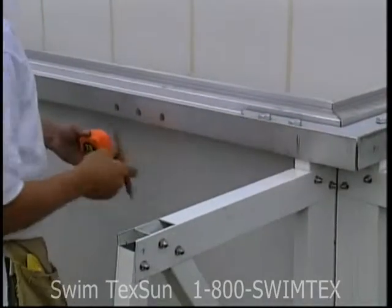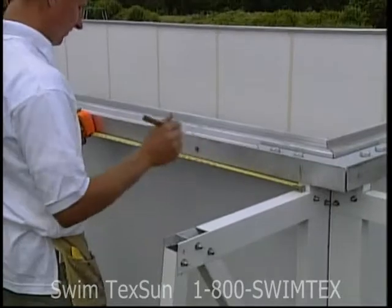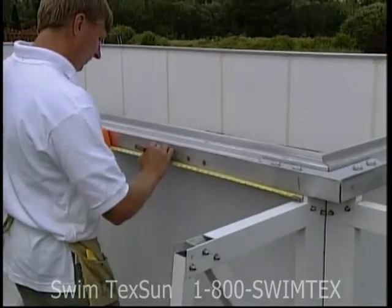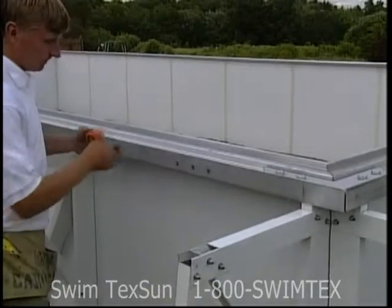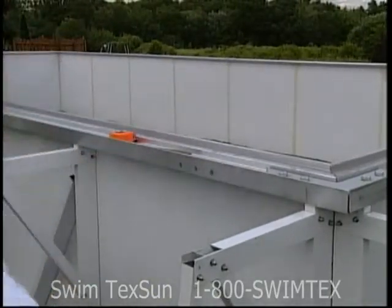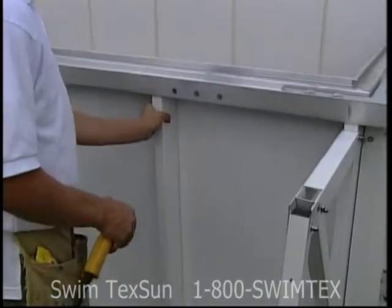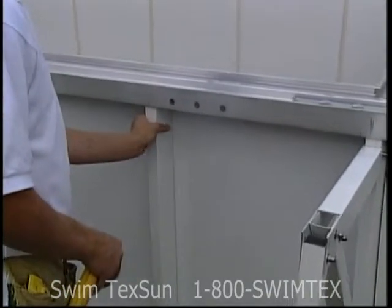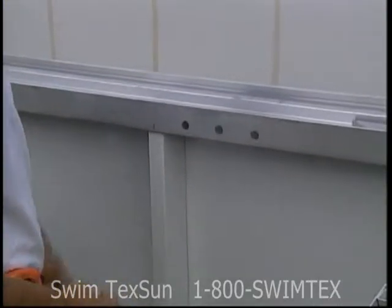Starting at the corner A-frame, mark a line with pencil on the top channel in the center of the wall stud. Now, measure 24 inches toward the next corner and make another mark. Continue down the channel. Repeat for each side. Install all studs. The center of the A-frames, outriggers, and studs should line up with the marks you made.